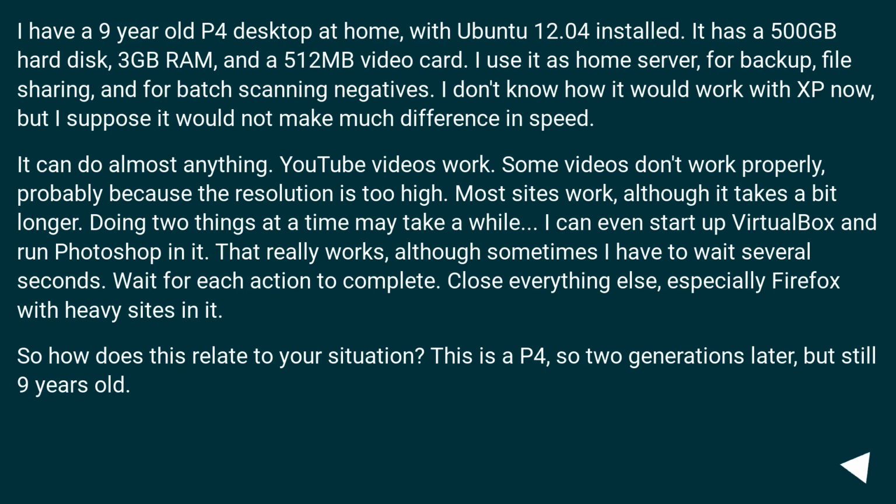I have a 9-year-old P4 desktop at home, with Ubuntu 12.04 installed. It has a 500 GB hard disk, 3 GB RAM, and a 512 MB video card. I use it as home server, for backup, file sharing, and for batch scanning negatives. I don't know how it would work with XP now, but I suppose it would not make much difference in speed. It can do almost anything.